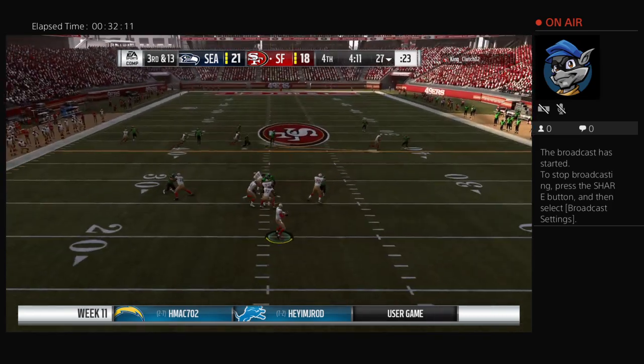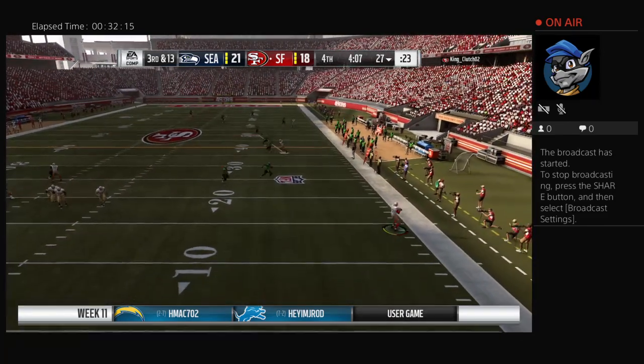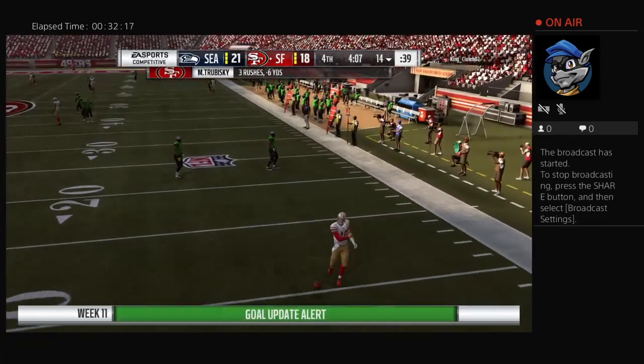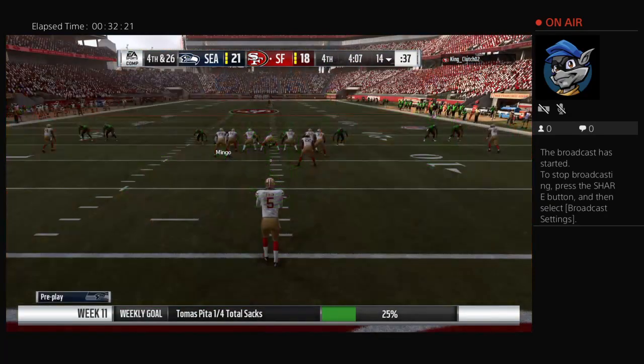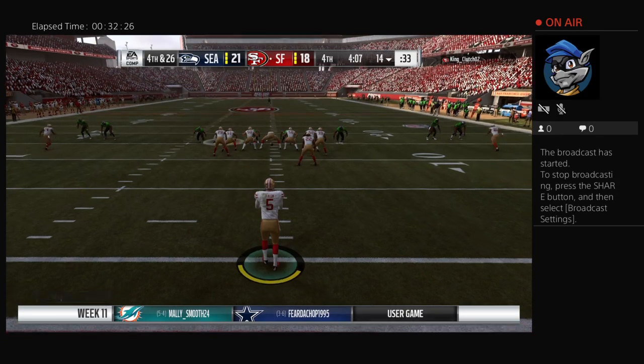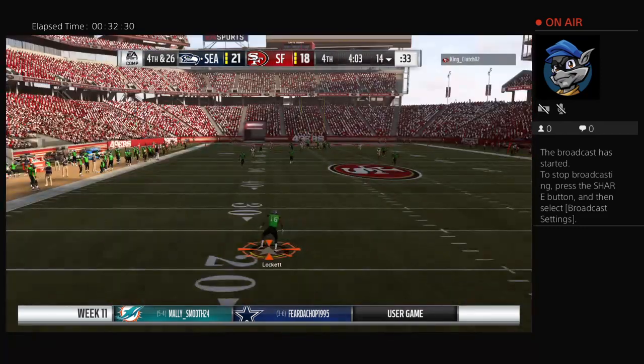Off the play fake, here's Trubisky. Flushed out right. And he's going to go out of bounds. Gigantic loss. Kept retreating, steps out. That goes down as a sack and a big loss of yardage. Here's Bradley Pinion now as the drive goes backwards, so he's on to punt it away.